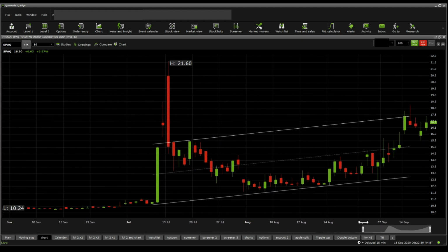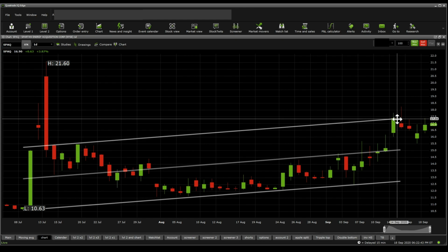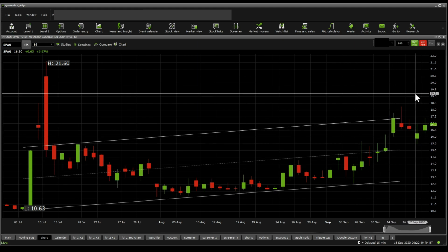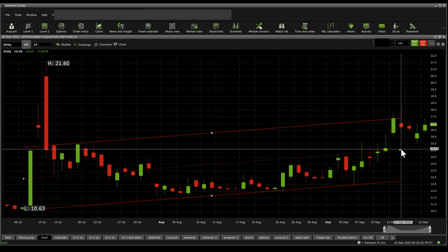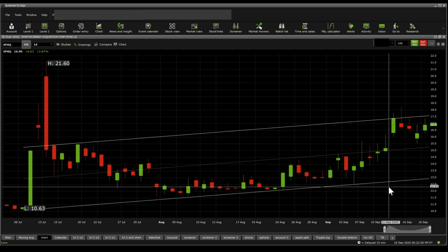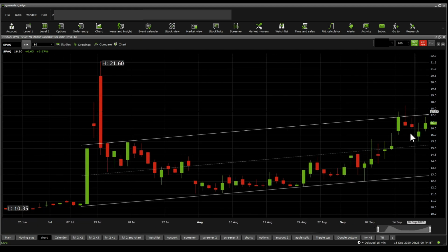Now going on to the channel, this is the exact same channel I drew last time. Last time the channel top was around 17.34, and I said that there might be a little bit of a pullback there, and it did see that kind of pullback. But the channel itself is still very much valid, so I'm just going to extend it a bit, and you get to see that it is still trading at the top of the band.